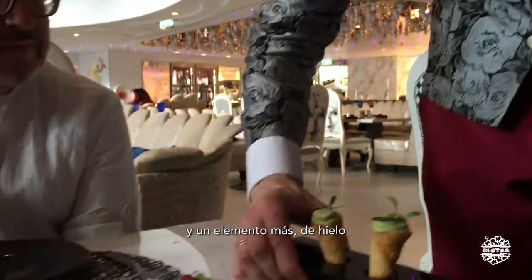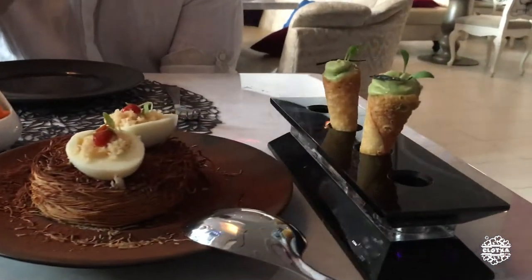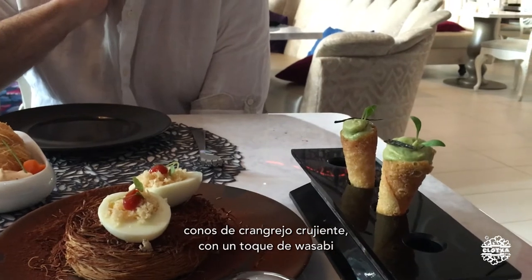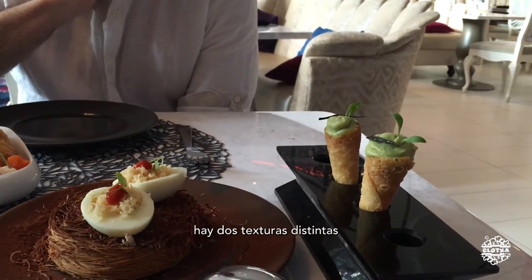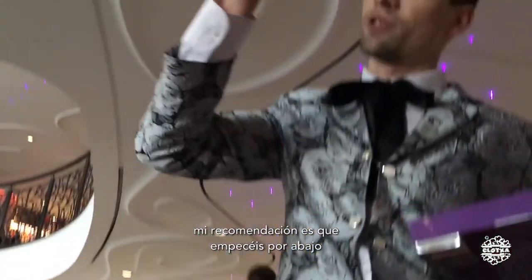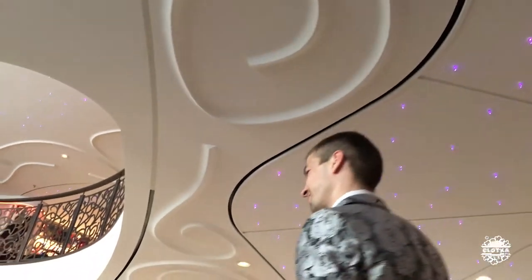One more element we have. We have the element of ice here. These are crispy crab cones. On the bottom we have just a little bit of wasabi. After that we have two different kinds of crab meat and avocado puree on top. My recommendation, you start from the bottom. Alright? Enjoy. Bon appetit. Thank you very much.